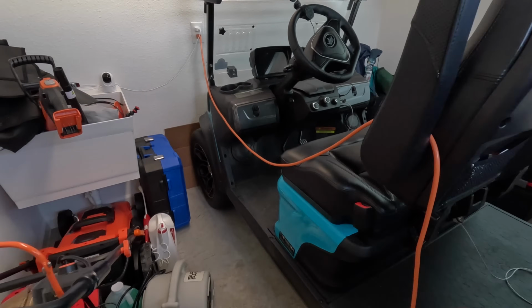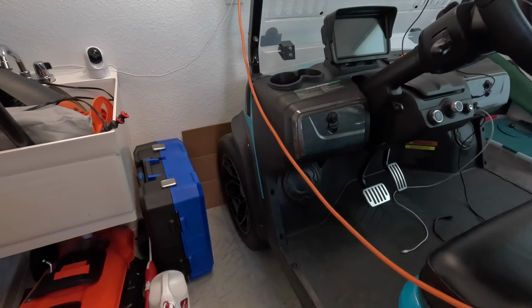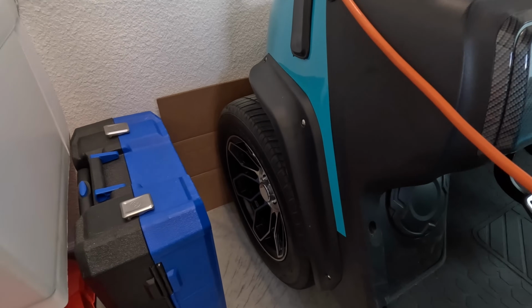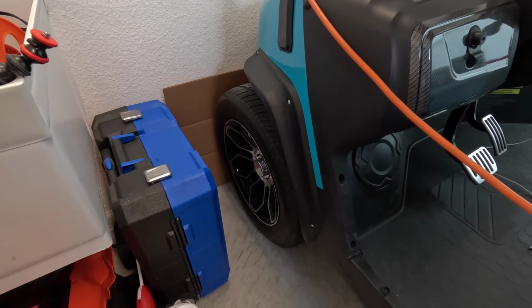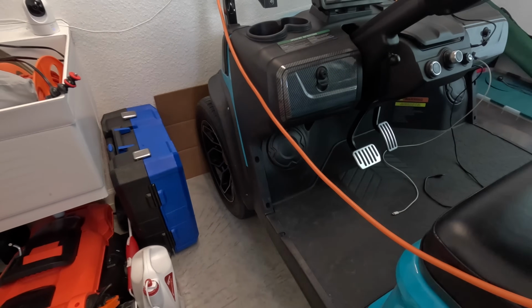And that's kind of why I put this little piece of cardboard, so I can pull it up, snug it up, and then engage the e-brake. And then as long as both tires are touching that front wall, you have enough room for it to clear.